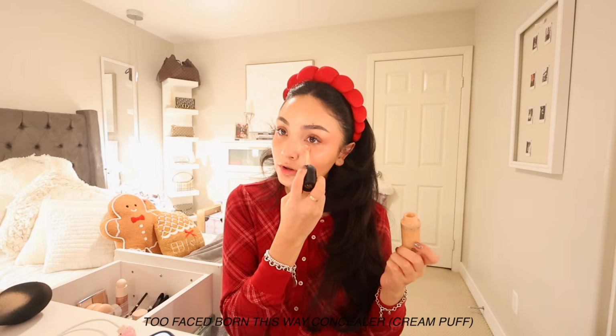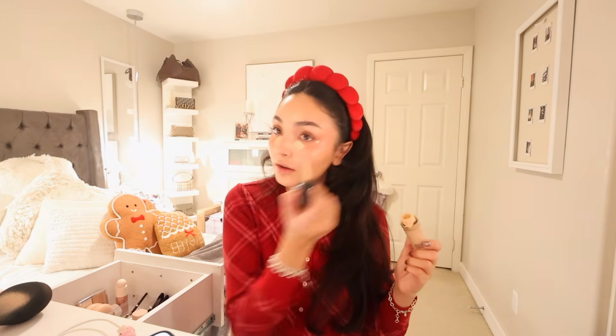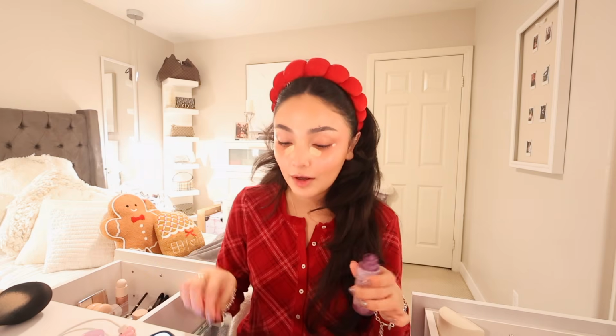Okay, now that we're all pinked up, we're gonna go to concealer. I'm gonna do my normal concealer routine, a darker, more me shade where I need it, and my lighter highlighting shade on the outer corner and the inner. Now, instead of blending it in right away, if you want a higher coverage look, let it sit for a little.